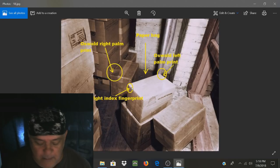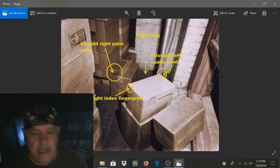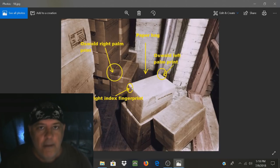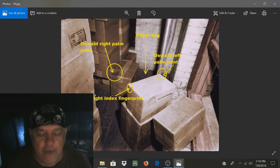They don't have time to make sure everything's lining up the way they need it to be when they did their investigation, or when they were taking the stuff away from there. They needed to know everything right then and there, because his palm prints and his fingerprints and everything were actually found there in the Texas School Book Depository. But again, researchers are not going to give this information out, and it was found on that Friday of the assassination.